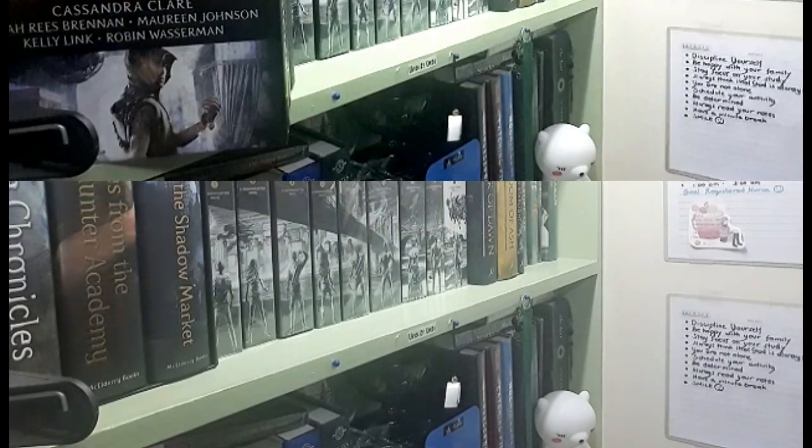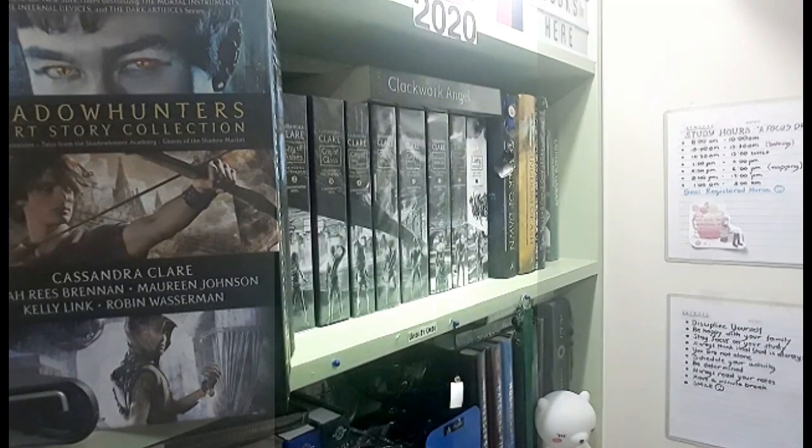So, here we go. So guys, let's start this. First, I have here a Shadowhunter short story collection. I bought this online, and they had a sale, and it came from another country, from the US.